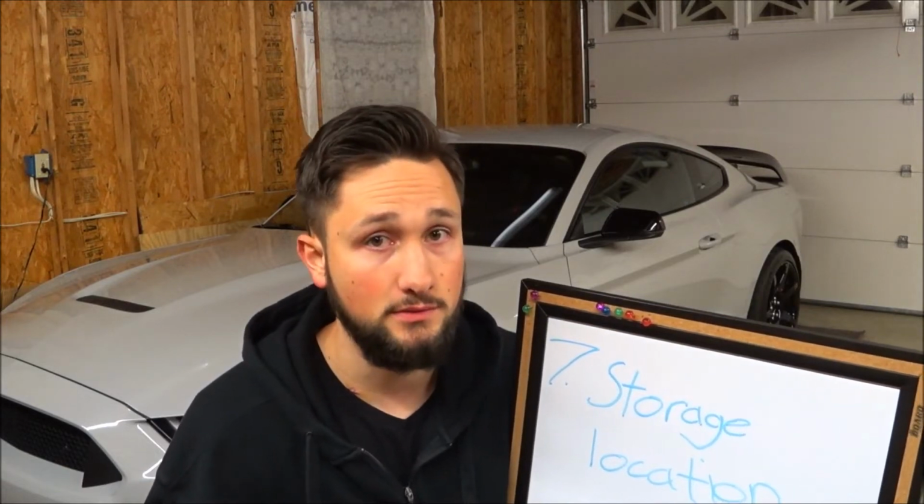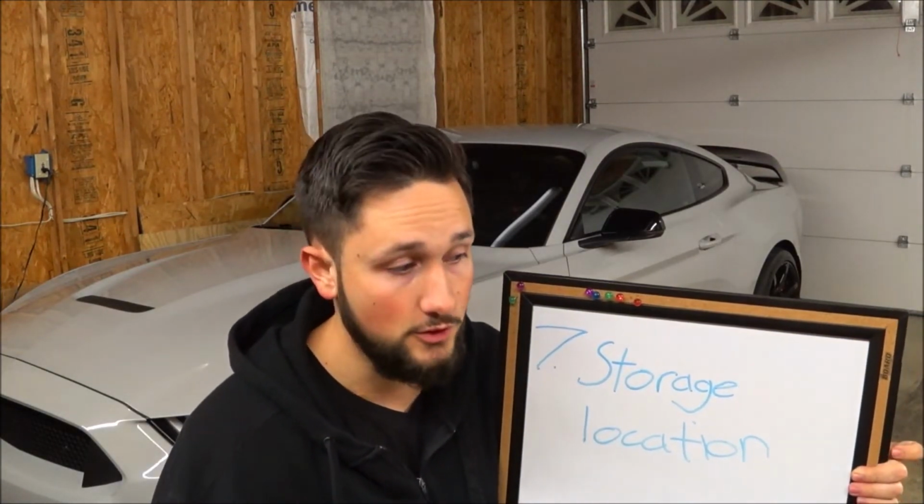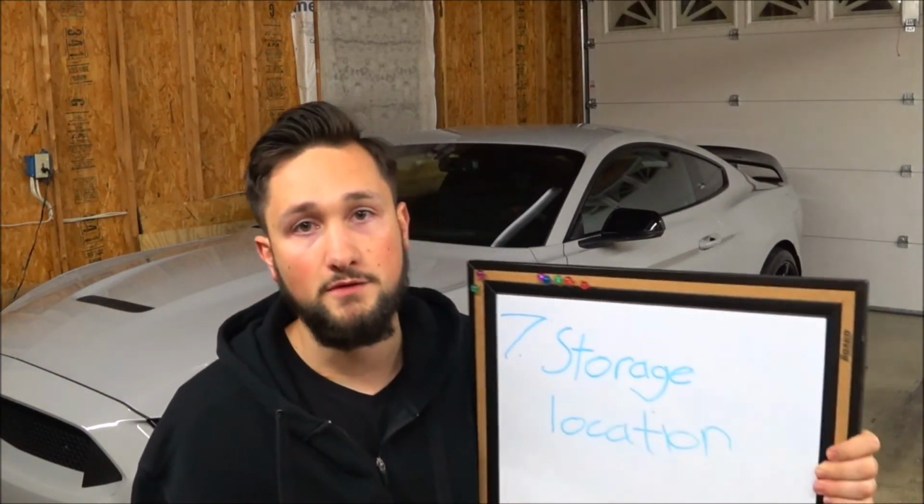Has electric, so you can put it on a trickle charger, which I'll talk about in a couple minutes, and climate controlled and moisture controlled. Do know that, or make sure that the floors are concrete, because if it's in a barn and it's not concrete floors, moisture does rise and it'll get under your car and rust the whole bottom of your vehicle.